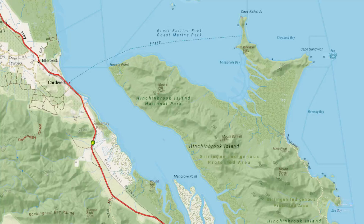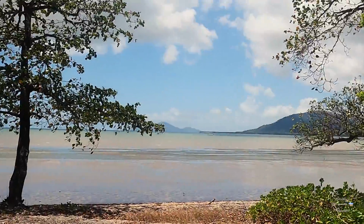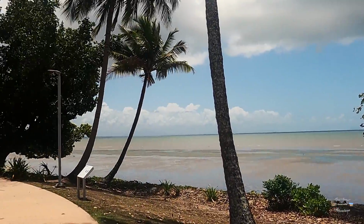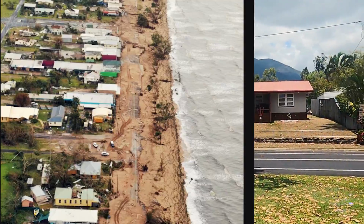What better way to stop for lunch? We've just arrived at Cardwell on the beach. Now, I can remember I was here a few years ago just after the cyclone went through, and over there, just on the other side of the road, is the sand. They've actually picked the sand up off the beach and put it over on the main road. So yeah, I'll just show you some pickies, probably seen some of this before, but it's a great spot to stop for lunch, right on the beach. There's the road, there's the cars going on the main road, and that's where the sand is. So they've picked it all up and put it over there.